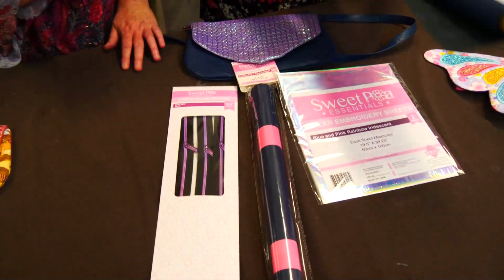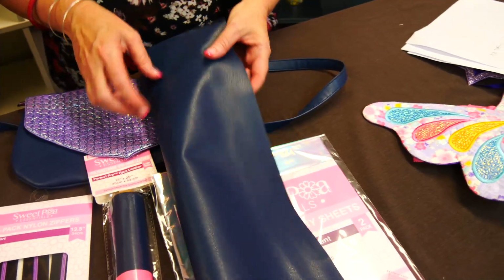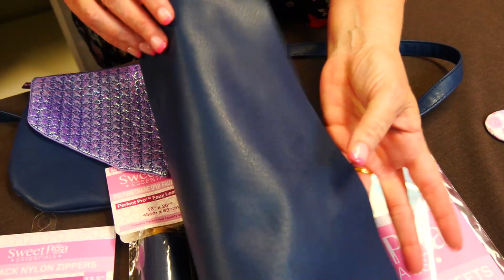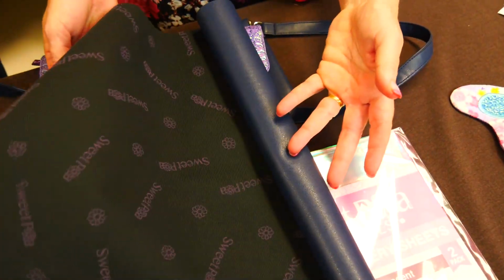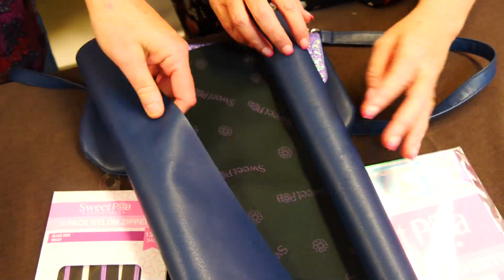Oh, definitely. I just went into the sewing room where the girls used it when they did the testing for this bag. I just wanted to show everybody how beautiful and pliable it is. It's like real leather. It is so soft. No one would know the difference. It's perfect for sewing bags and everything. It's as thin as possible without being too weak.